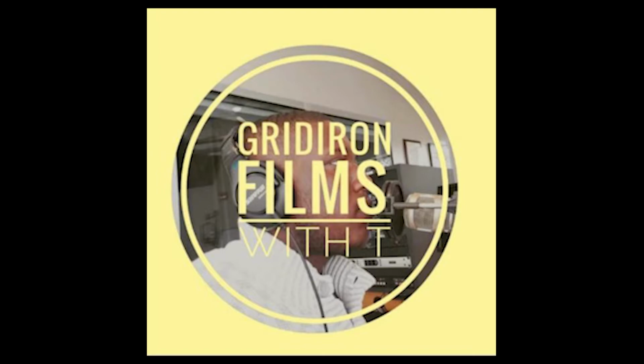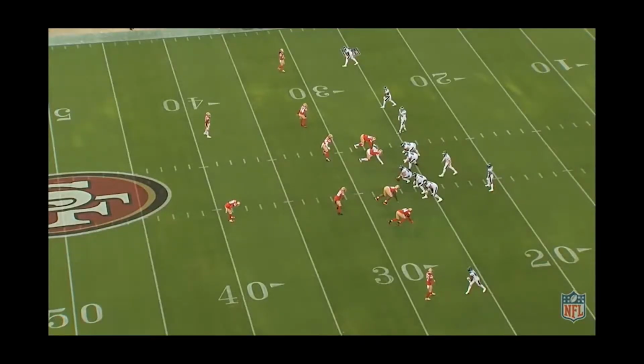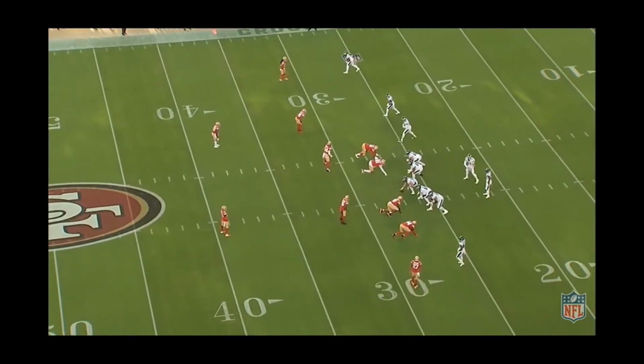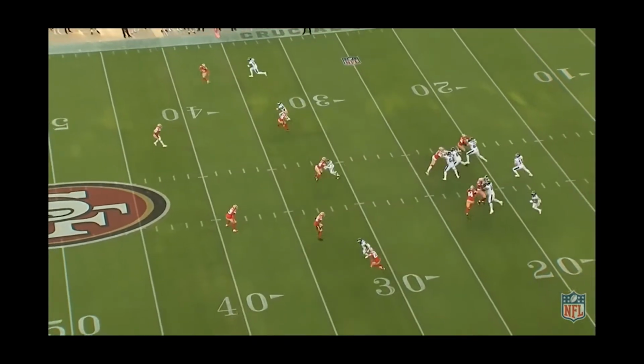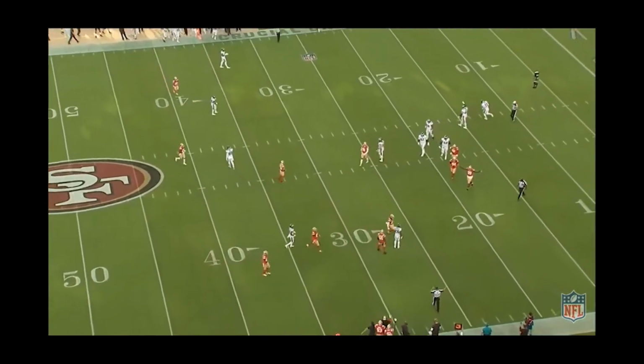All right, now Jordan Mailata is gonna be featured a lot in this one, so stay tuned. With the Eagles starting the ball off, we're at 3rd and 8. Carson's gonna check the play at the line of scrimmage. He's gonna try to get the ball out quick because he knows the pressure is gonna come, and he has a very young offensive lineman blocking for him. He tries to get the ball out real quick to Miles Sanders. The pressure is just too quick, and it gets to him.